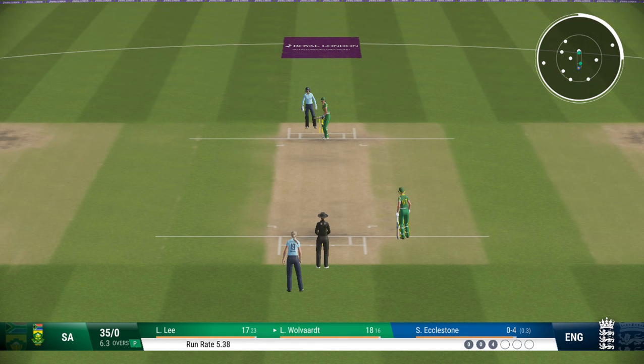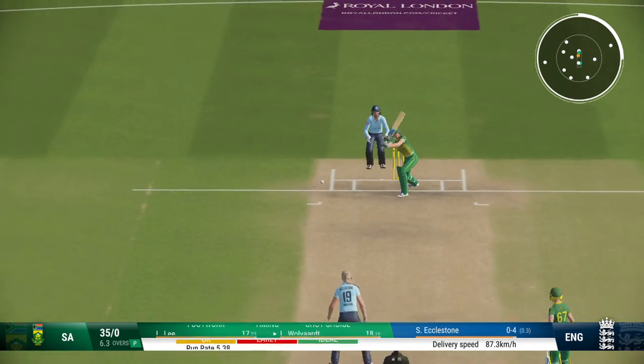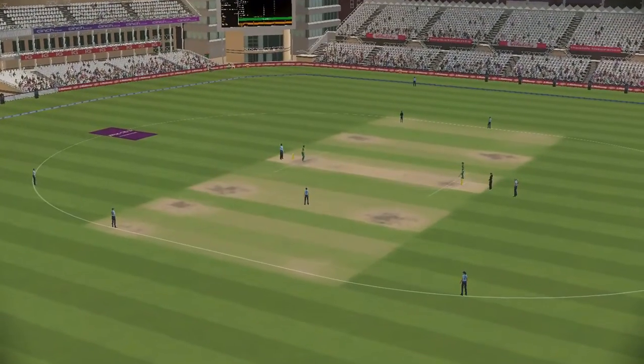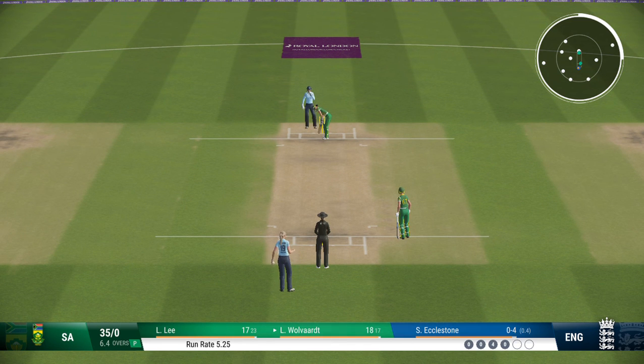Just need to keep it simple. Line and length around the top of off stump. Eventually it'll force a mistake. Straight to the fielder. No runs on that occasion. Got into position nicely, just too early on the shot and couldn't find a gap.